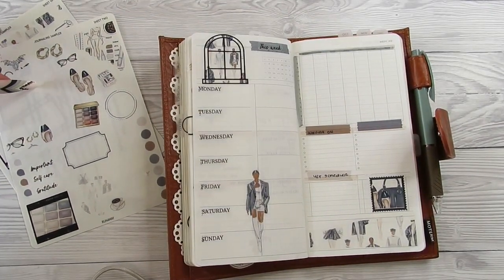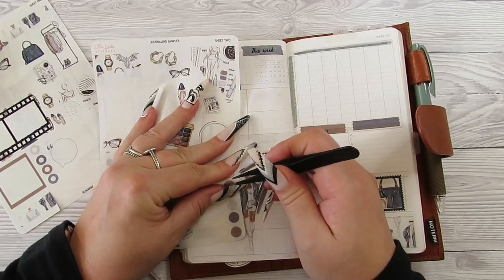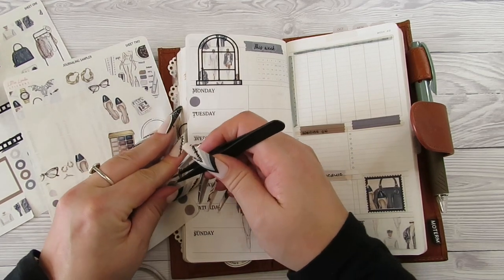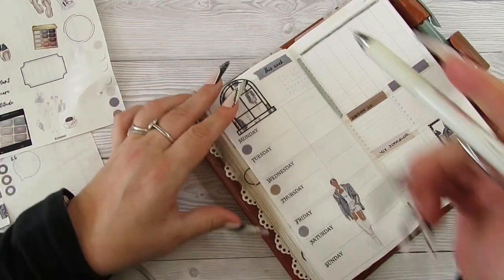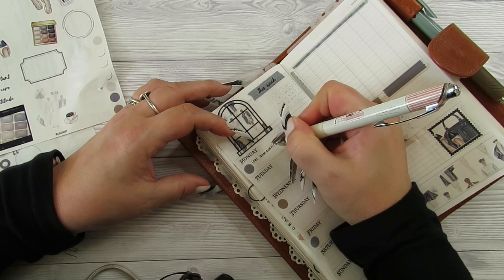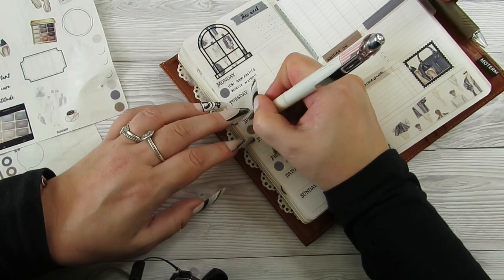So now I just need to put in the reoccurring tasks. And I'm going to use these because I really like them. I'm just going to put a dot in each day, I think. Nothing really happens on a Tuesday reoccurring, actually, so we'll miss that one. So Monday, Loki has gymnastics, and Casey has netball. Tuesday is nothing.